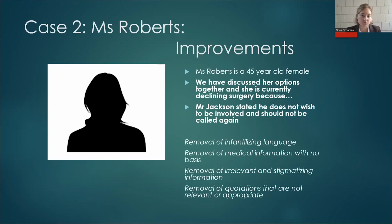So both quotations from Mr. Jackson, but also removed the quotation of Ms. Roberts, who said, "I ain't gonna do it." And this is something to consider. Of course, we do want to be able to portray as closely as possible what the patient said in the chart note. But just because something is a quotation doesn't mean that it has now been represented neutrally or objectively or faithfully.